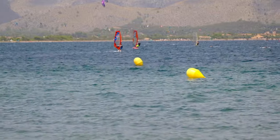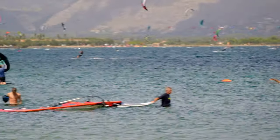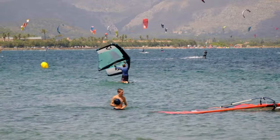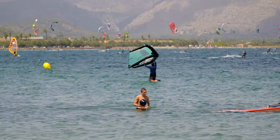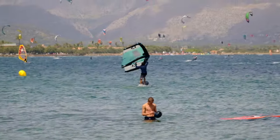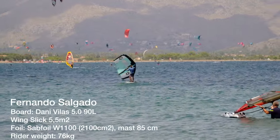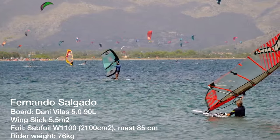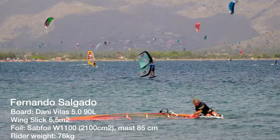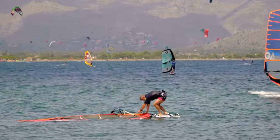On the beach at the back there, on the left side, that's where the kites usually launch. They need more space. And here are the windsurfers and the wing foilers, more like that. So we're not crossing paths, because we need different types of space between us, windsurfers and the kites. Here we have Fernando pumping up that slick 5.5 meter wing, no problem. So as you go out a little bit further from the shore, the wind picks up and you're just fine.